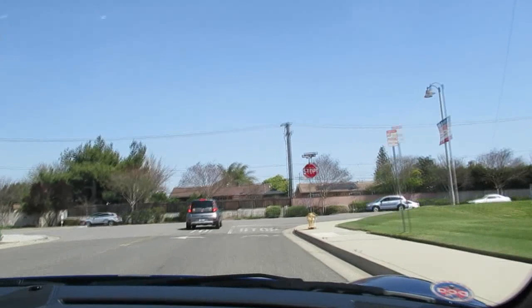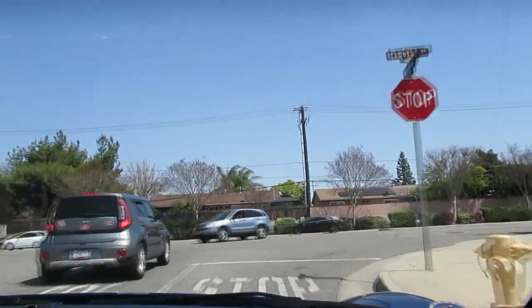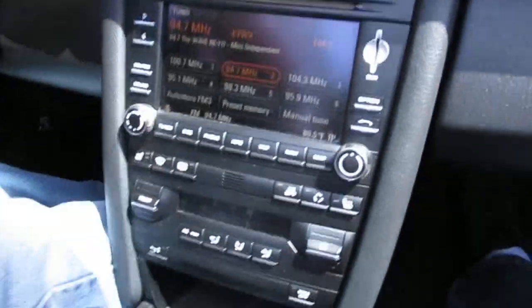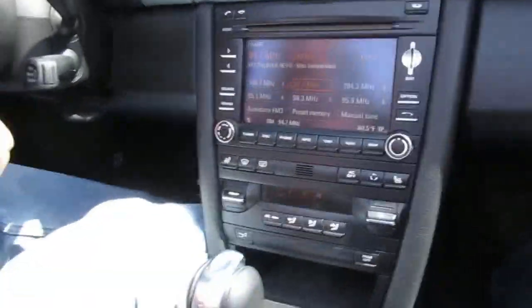You can always tell an S when you see it go by. It's got the big red calipers. Power steering, and there's your radio thing there. This is what they call the Communication Center, which has nav and everything else.